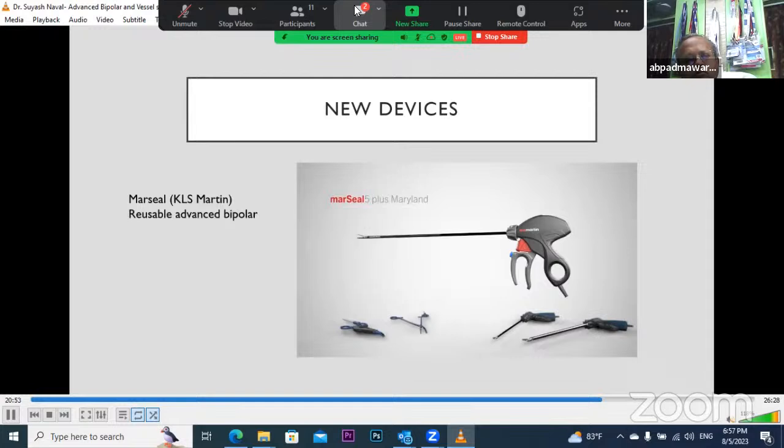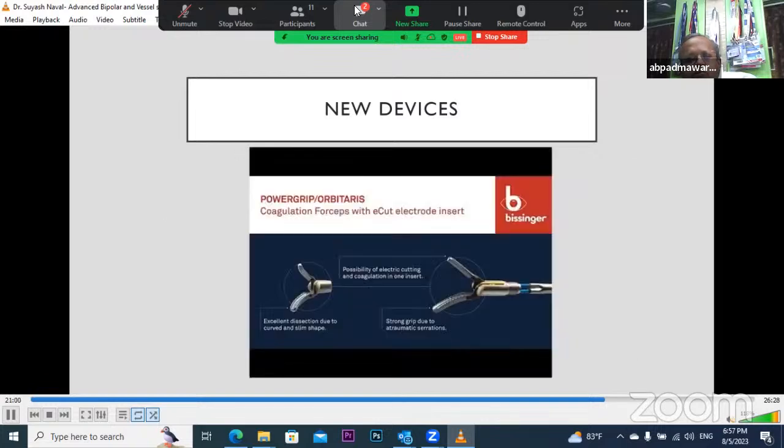There is also, I think, the only reusable advanced bipolar which is available in the Indian market. So Marsil, you should know about this. I think this is the device from Bissinger called eCut, and it has a different mechanism of working compared to the other advanced bipolars. It does not have a cutting blade. The way they have designed the blade causes coaptation of the vessel walls, and vessel sealing and cutting effect at the same time.